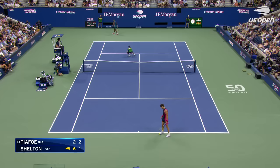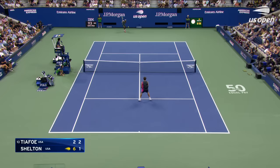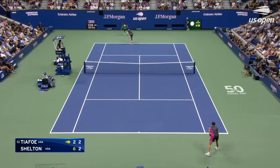Good piece. Change out there. They do have a little cooling system on the sideline during changeovers they can use. There was one change, I think, towards the denouement of this event.